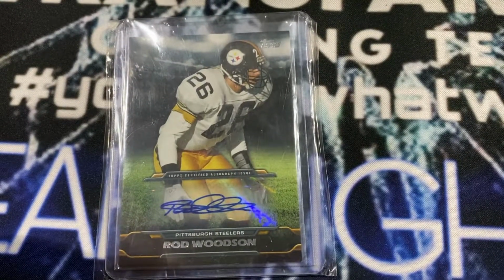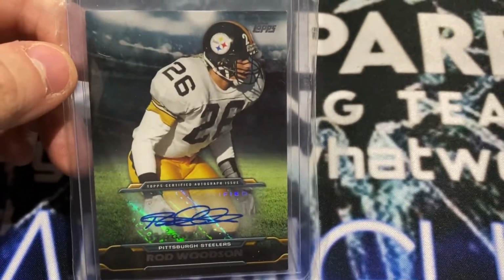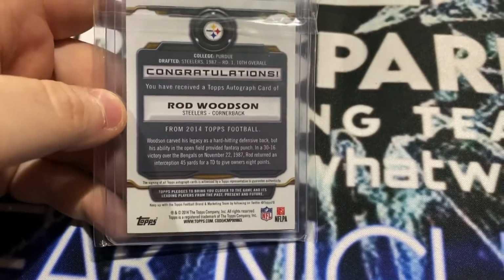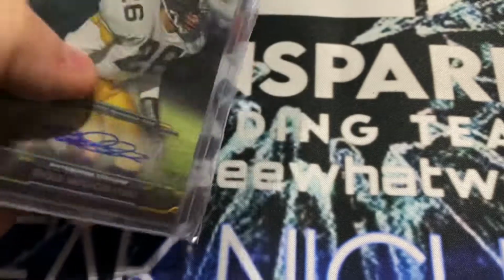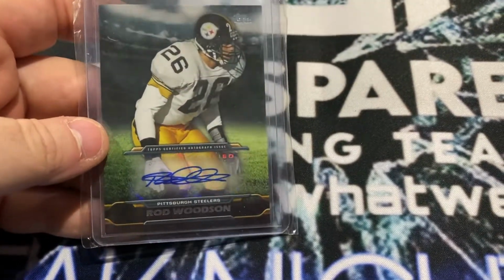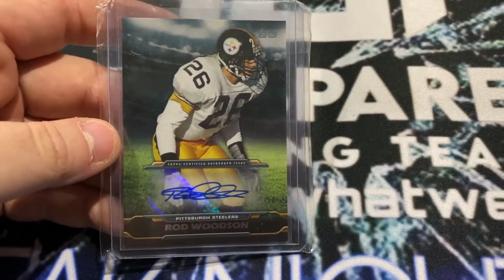I got this really slick Rod Woodson autograph. The Topps, I believe it's 2014. Woodson's one of my guys. I PC him. Then again, he's a Steeler, so I PC most Steelers. But it's an auto I don't have yet, so I'm glad to finally have Rod Woodson in the PC. Definitely need to get that slabbed up.